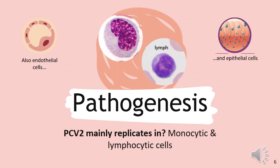The pathogenesis of porcine circovirus 2 can be quite complex, but it can be easily explained by linking the lesions to the tissues that it prefers to replicate in. The tropism of PCV2 is mainly for monocytic and lymphocytic cells, but it also replicates in endothelial cells and epithelial cells.